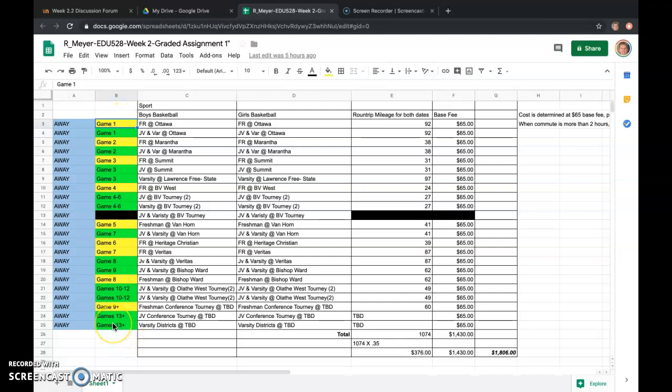So there are usually about 9 to 10 away games in the regular season, depending on the year, and then the end-of-season conference tournament is run over 2 to 3 days, depending on how many teams are in the conference for each specific grade level.